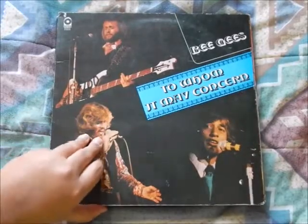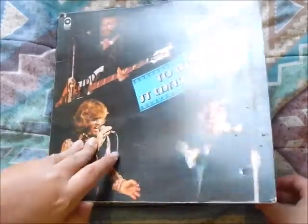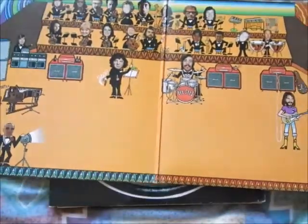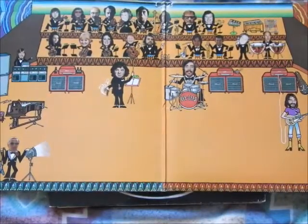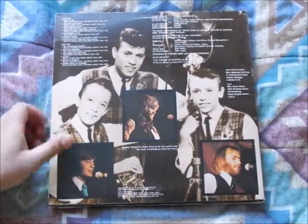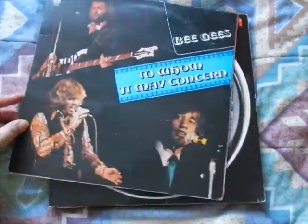And now this album is a great gatefold. I'll open it up for you and show you what it looks like. Take a little look there. Really nice gatefold in the inside of it. There's the back cover. Again, a first printing on Atco.